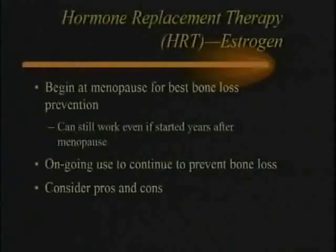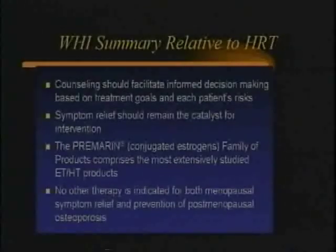There's controversy now about whether or not some women should or should not go on estrogen replacement or hormone replacement therapy, and our recommendation is to thoroughly discuss this issue with your healthcare provider, because although there are pros and cons, for some individuals it's not indicated, and for others it would be a shame if they didn't use hormone replacement therapy.